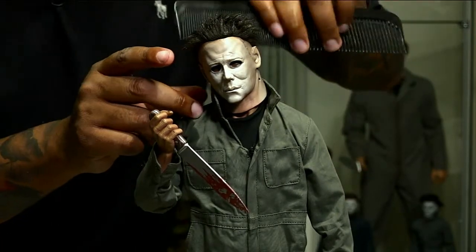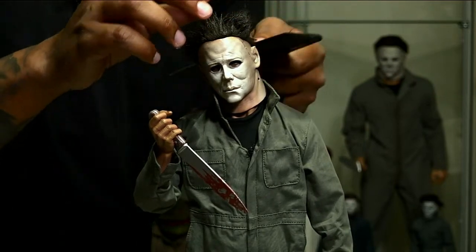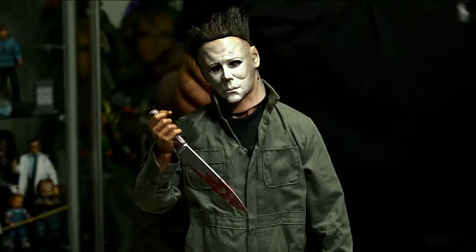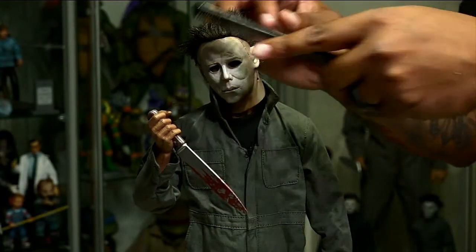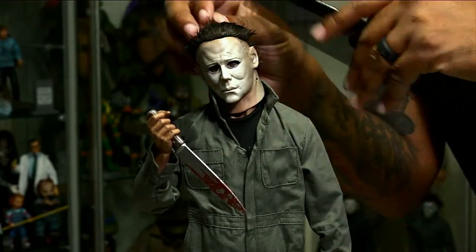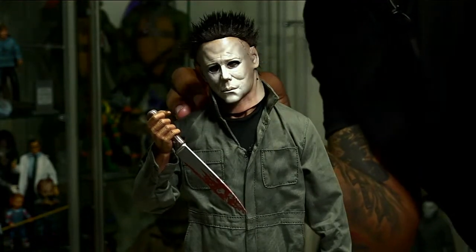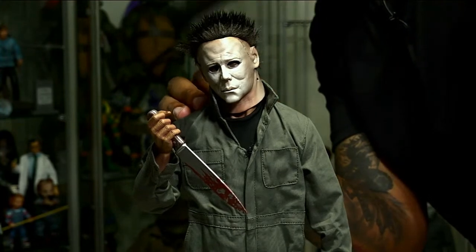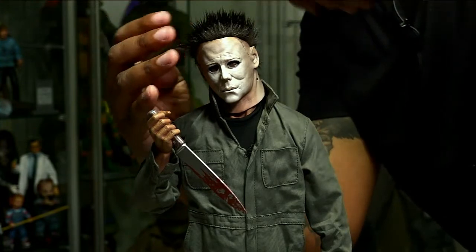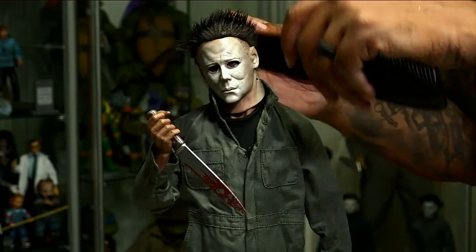I gotta bust his hair up a little bit just so I can fix it, because I don't know why they would ship that so matted. That was not cool, in my opinion. I want it to be more fluffy, personally. So I gotta fix that. That would have drove me nuts. I wouldn't have been able to sleep tonight. And the hair has so much crap in it that it's almost impossible to comb out.